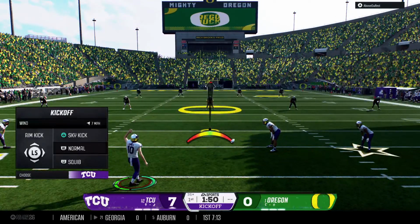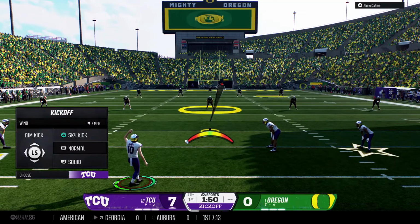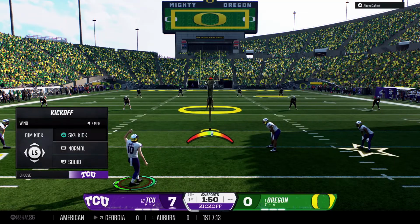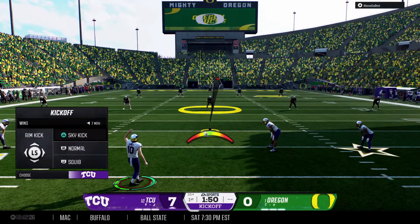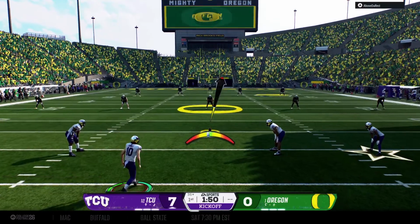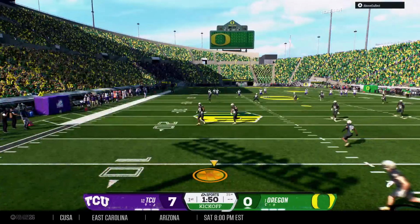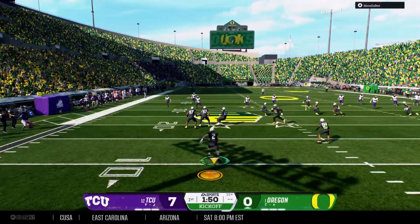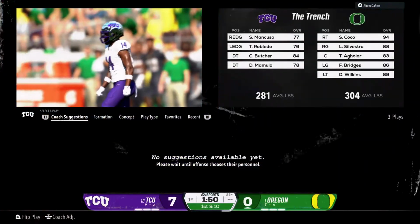Kickoff team out there. They are fired up after just scoring a touchdown. And that kick will just bound into the end zone for a touchback.